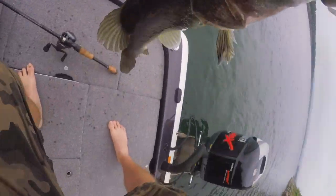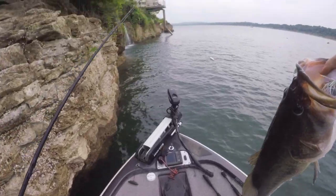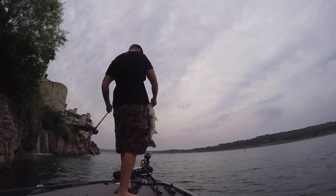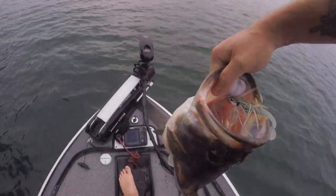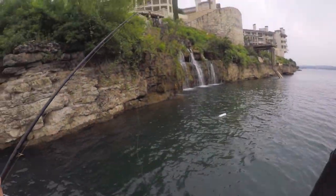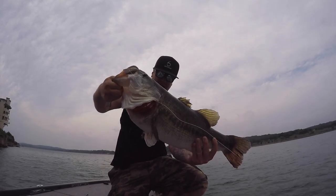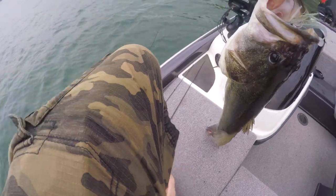Oh my God, I can't believe this. I can't believe this fish. PB, without a doubt, that is the biggest fish I've ever caught in my life, dude. Yeah, that's gotta be bigger than the 6 1/4, right? I got her on the swim jig, at the waterfall. Oh my gosh, look at this fish. Dudes, look at this fish at the waterfall, on the Divine Swim Jig.